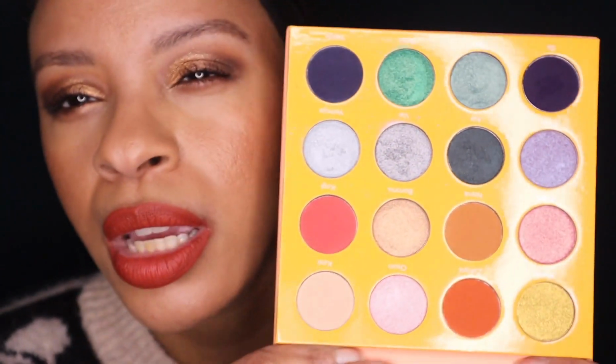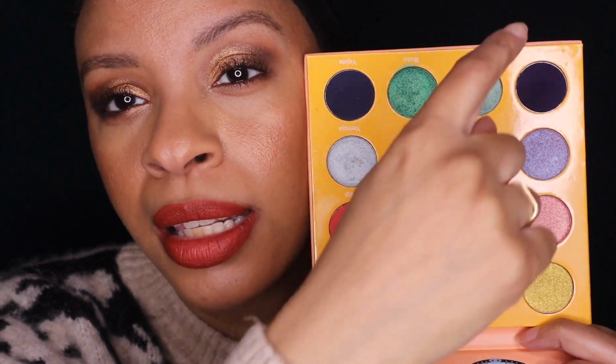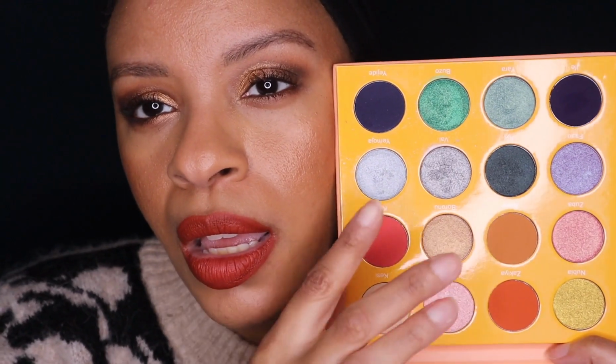And this is the color story. How pretty is that? But the reason why I wanted to talk about this is these last two rows of shades. I have created such beautiful winter looks with this palette. This palette has some of my favorite blues and greens in it. This color Vi, I don't have this color anywhere else in my collection. The tone of it is so specific. It's got a grayish undertone to it.